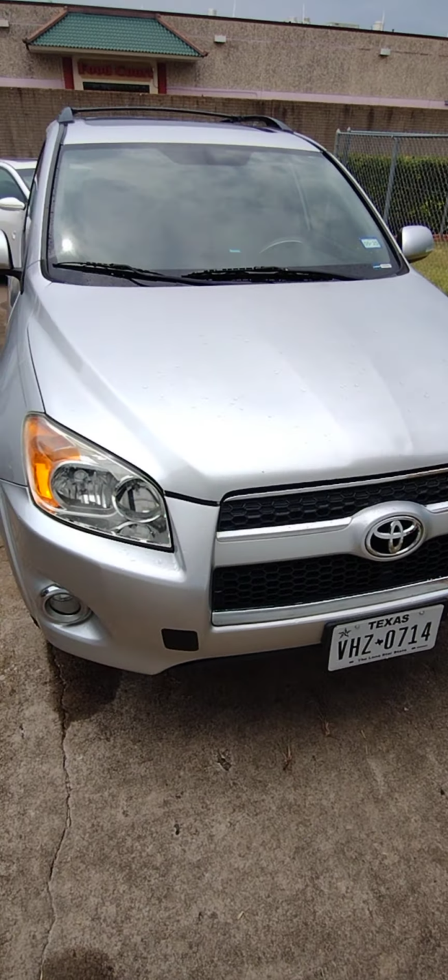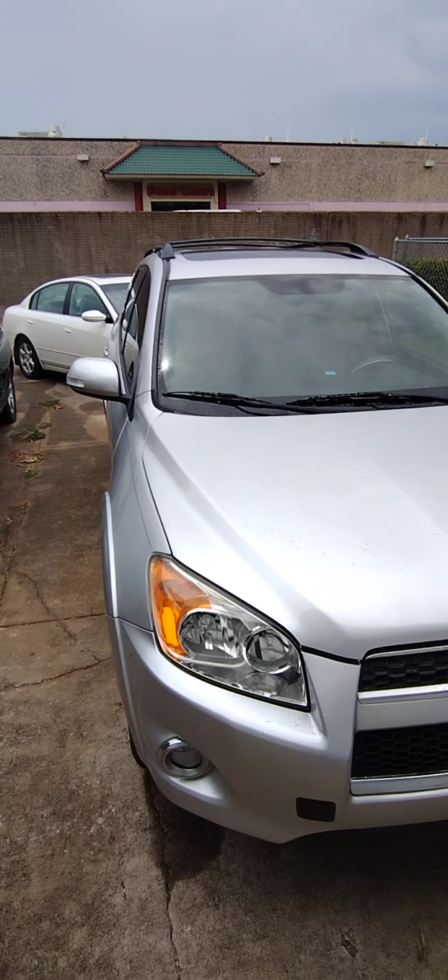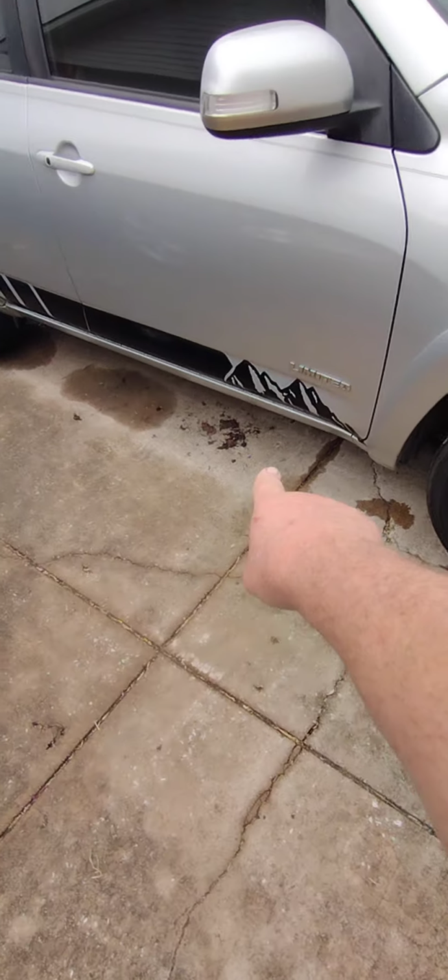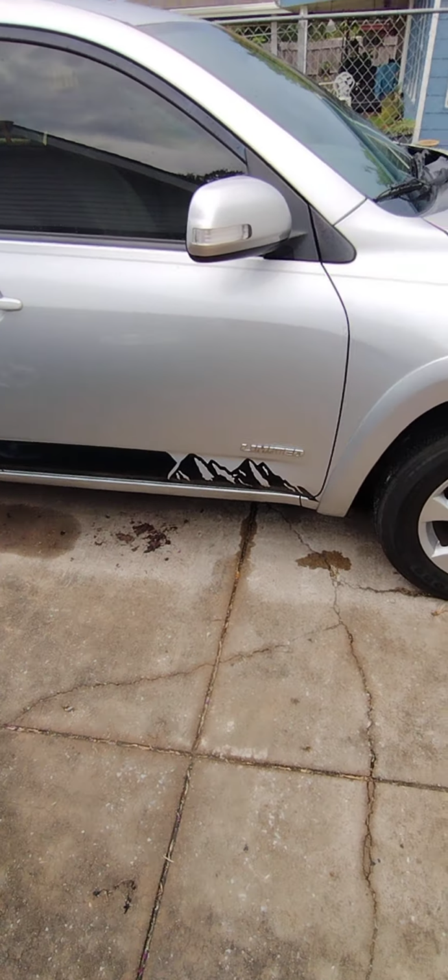So this is just to show you what it looks like. It is a nice car. It's pretty good. You can see there's some rust on the ground there. Underneath is rusted out, so that's why I think it's a flood car. But I don't think the rust is so bad that it's structural. I think it's just superficial at this point.